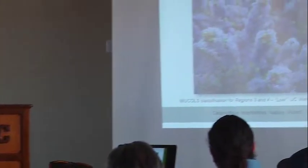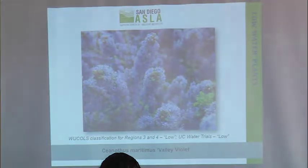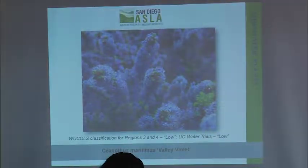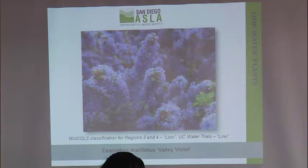It has a beautiful rounded habit, so it's only about 2 to 3 feet tall by 3 to 4 feet wide. If you get a really close look at it, the leaves kind of look like oak leaves. They're very dark green. But the best aspect of this plant is it blooms. It is covered in blue-purple clusters in the spring.